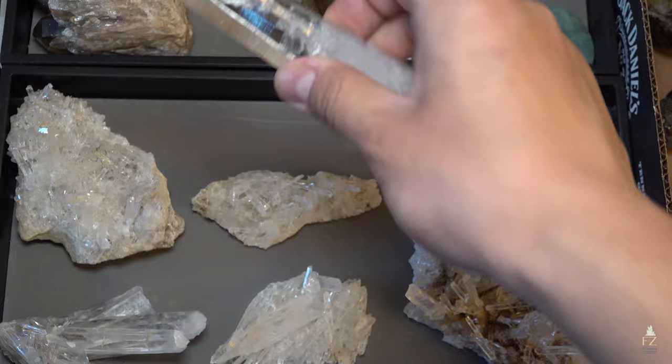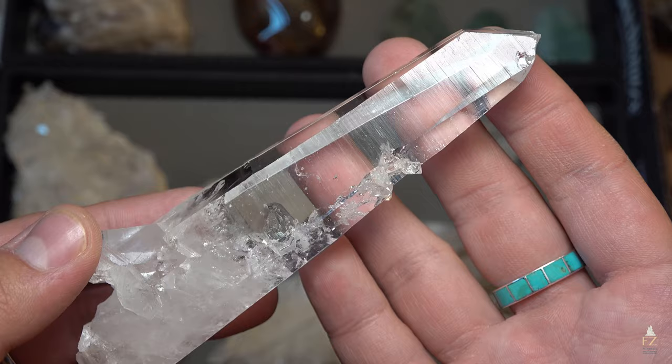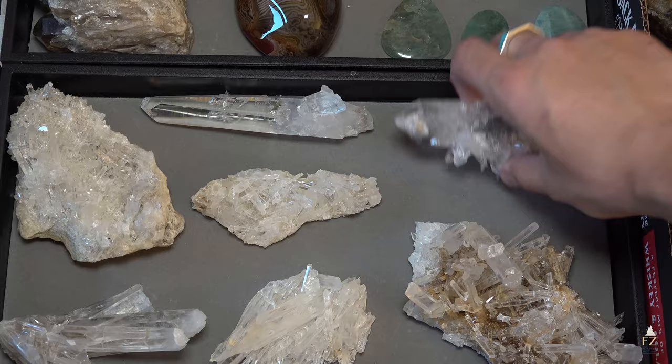Look at that point. If this tip wasn't a little bit dinged up, this would be a museum quality piece. This would be thousands and thousands of dollars guaranteed, because of the clarity, the formation, the striation. It's all about whether the tip is dinged up, or if it has too much of this growth. Now, I like this growth.